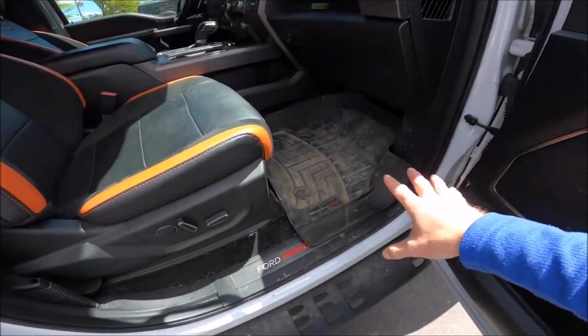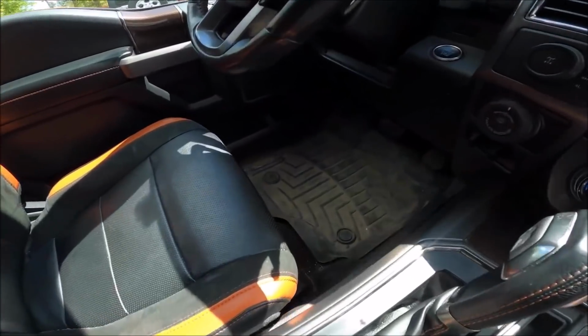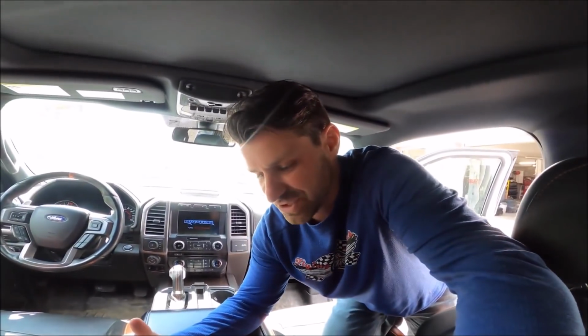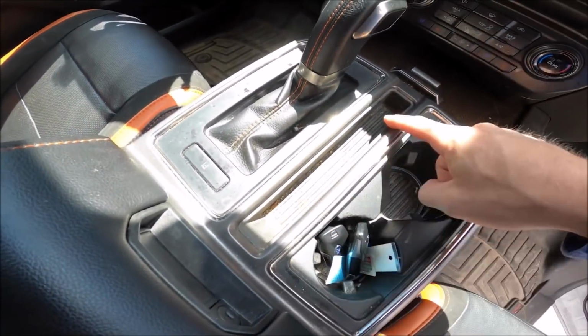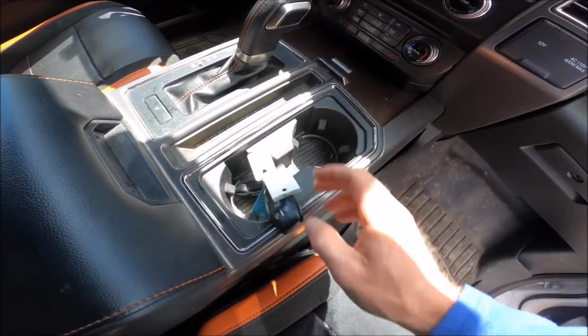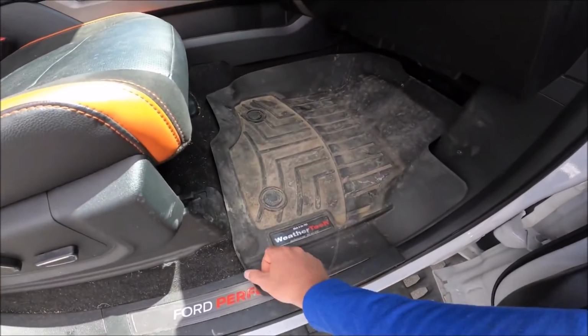Now, luckily, they have WeatherTech floor mats throughout the whole truck, even in the back. So this thing is actually going to be really easy to clean for me. I mean, it just needs some love. You can see in here how dirty it is in the cup holders. Now, one owner, no accidents, with 2 sets of keys. Let's see what it looks like underneath the floor mats.